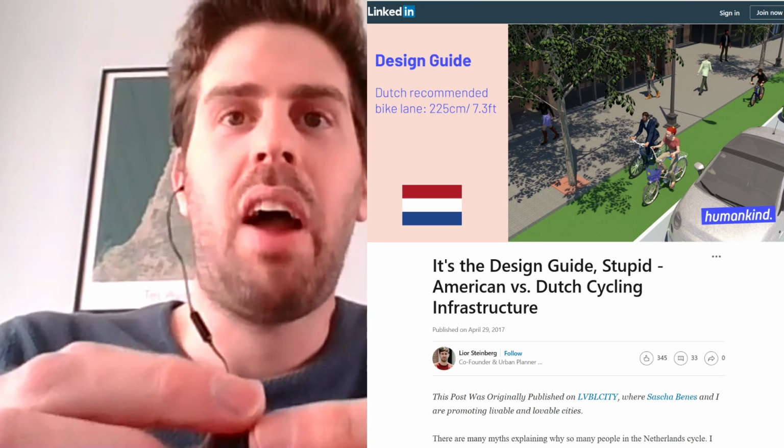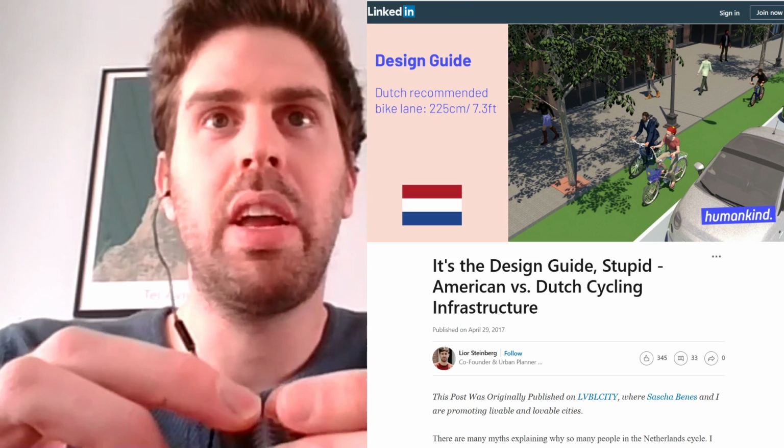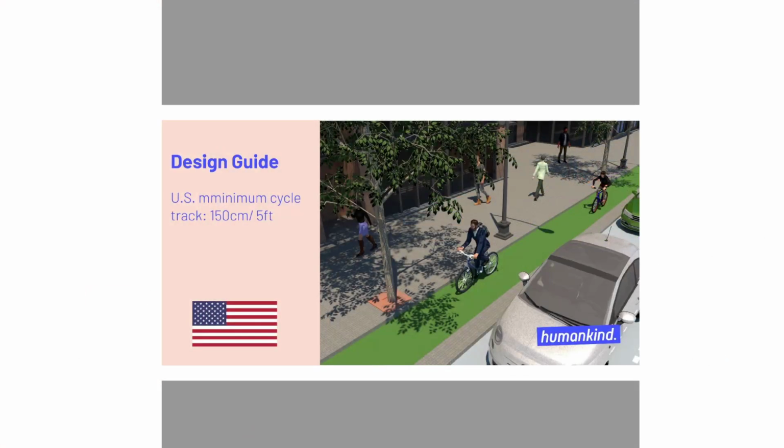Basically, I started writing this post when I studied at the University of Groningen several years ago. Being non-Dutch or non-American, I was very familiar with the NACTO planning guides. They are very beautiful. But then I got my hands on the CROW guide for the first time, and I realized that the numbers are much better. The data is much better in the Dutch design guide, but it's not as popular. Back then it was only in Dutch, if I remember, but now it's also available in English.